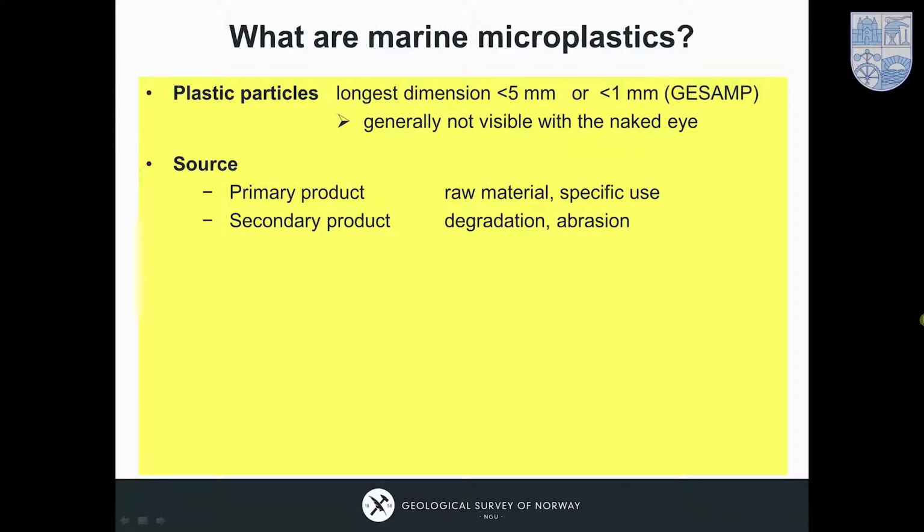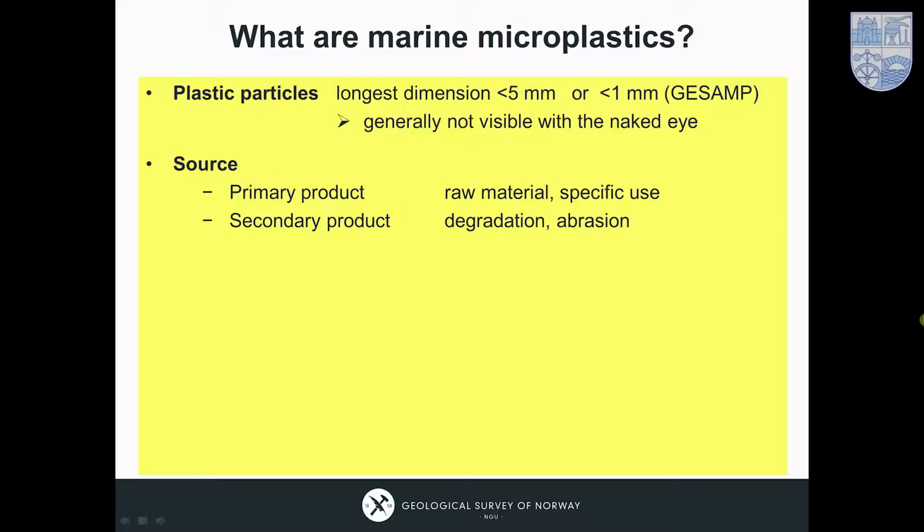The source of microplastics in the marine environment, there are two sources. One is the primary production. These are both raw materials, but also specific uses. For instance, all the fine microplastic particles that are produced for cosmetics and for scrubbers, but also the raw materials, the nurdles as they call them, for subsequent production of different products. The secondary source is the degradation or the abrasion of macroplastic that also forms the fine particles that we then call microplastics.